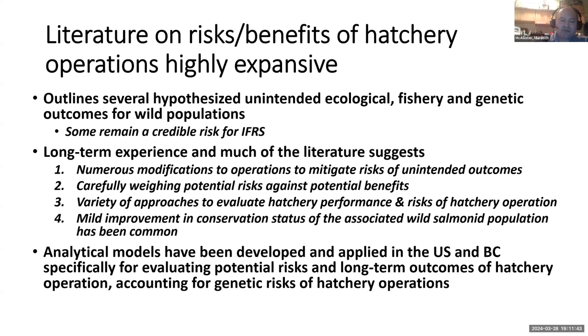And we're going to be focusing on modeling. In the literature as well, there are some analytical models that have been developed and applied in both the US and BC, specifically for evaluating potential risks and long-term outcomes of hatchery operation. And that's accounting for genetic risks of hatchery operations, among other things. So I'll put it over to Mairin.